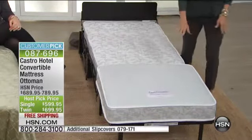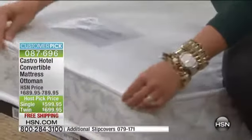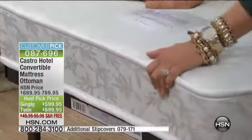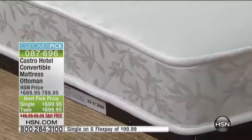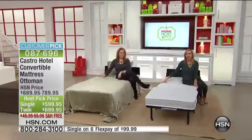If you look at it, it's a really beautiful upgraded cover. You've got that satin rope binding all the way around. It's nice and oversized. This is a 5-inch Castropedic inner spring mattress. Not a 2, not a 3-inch. Look at the mattress. Now, side by side, Helen is on the twin, and I'm on the single.